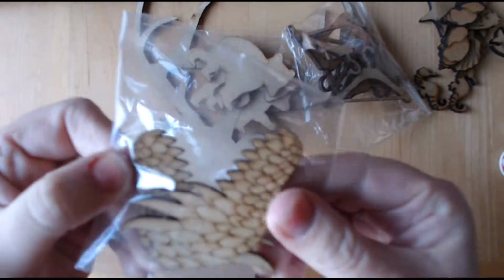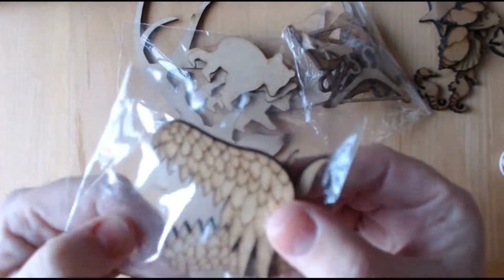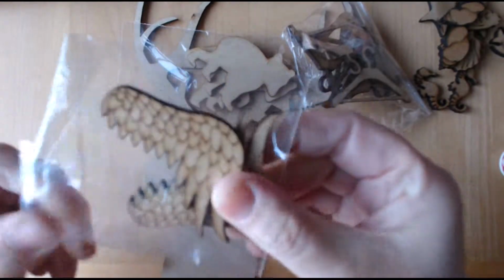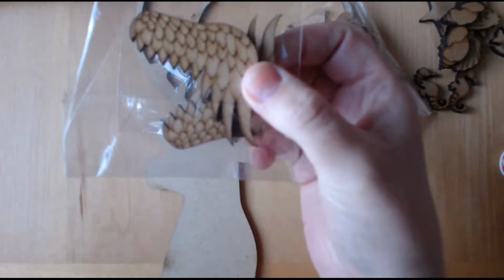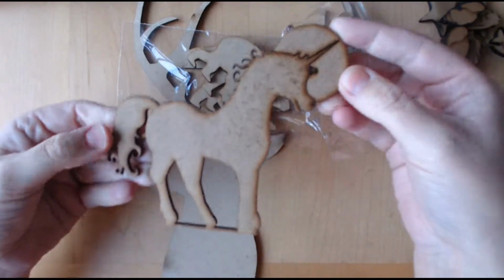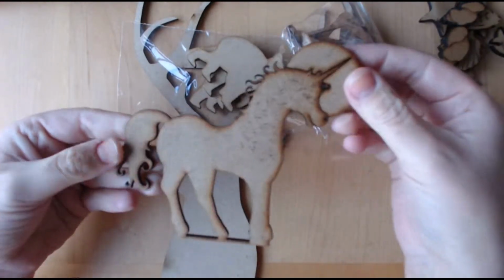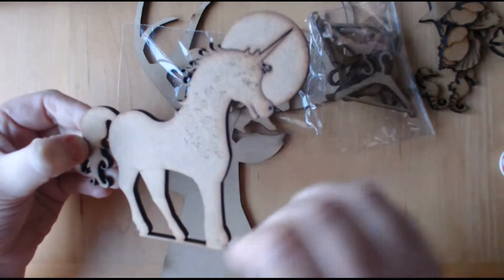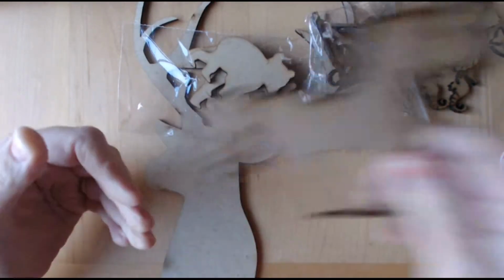Angel wings, so this will be for a mixed media piece. Or, yeah, angel wings rather than fairy wings. I don't think they'll be fairy wings. They can be whatever you want them to be. This unicorn with the moon behind him. Or her. He's got quite a little smiley face, I like that.